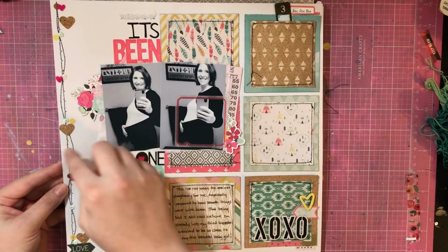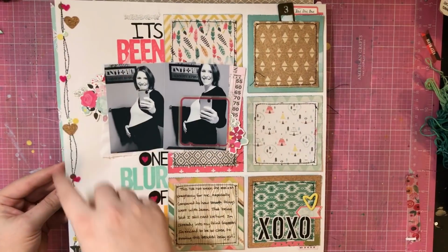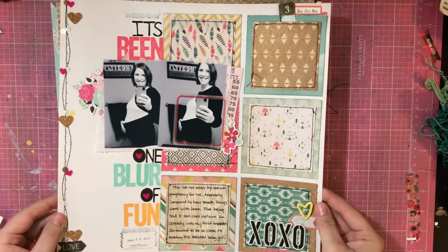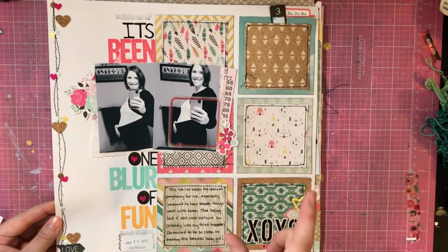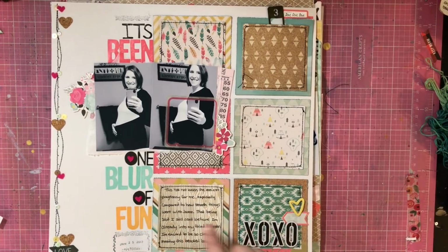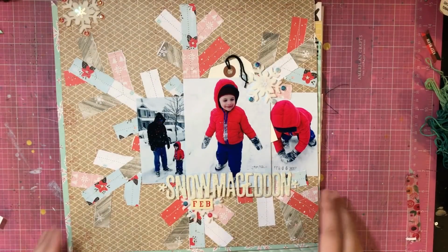And I love this little string of stitching with sequins and some cork hearts and little bits of embellishment, but nothing overpowering. So I really love this, and I was using what I had left of my Journey collection from, was that crepe paper? So I really love the way that turned out. And then I created this.